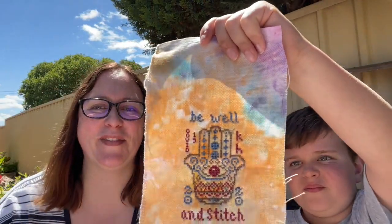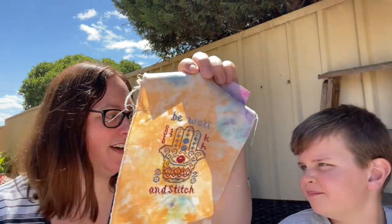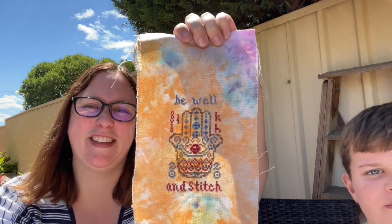Anyway, so that finishes up. We're about to be taken away by the wind. Yep, blown away, aren't we? That finishes up Mary Poppins. My pieces that I've finished in 2020, and I hope to put these together into a quilt very soon.